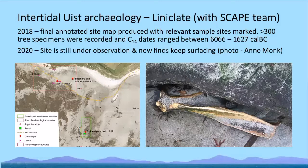And this was a recent discovery of Anne's. It's a large cow's scapula, and judging by its depth within the peat section here, it's much deeper than the butchery site was, so it's likely to be very early Bronze Age, or possibly going back to the Neolithic. The earliest carbon-14 samples we got for the sites here, the lowest levels were 7,500 BC. The trees were from about 4,500 up to 3,500, and the butchery site was about 3,500.